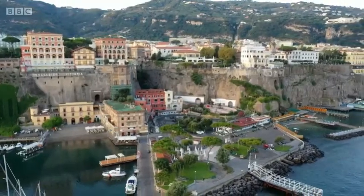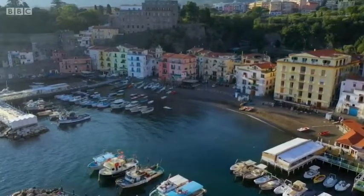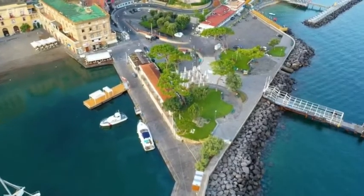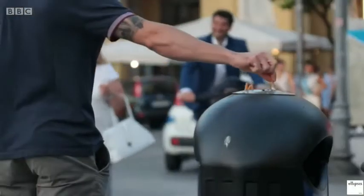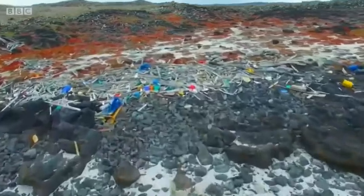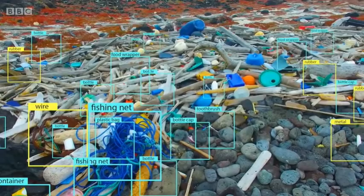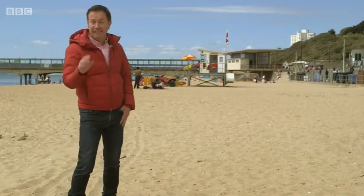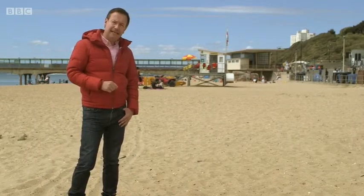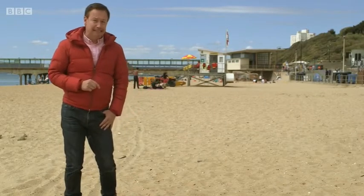Ellipsis Earth has form. It's already deployed the technology in Italian tourist hotspot Sorrento, where changes led to a 45% drop in littering. They've also done projects on the River Ganges in India and the Galapagos Islands in the Pacific Ocean. If Ellie's scheme is as successful here as it was in Italy, there'll be one group of people who'll be only too pleased to be out of a job.